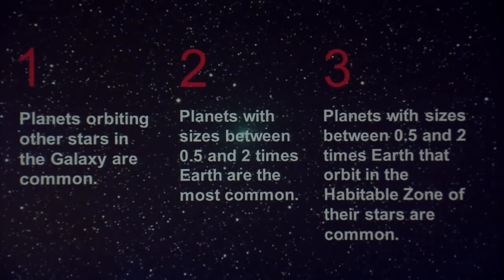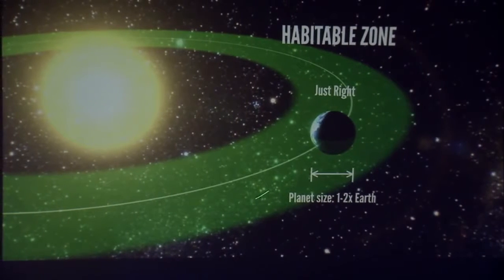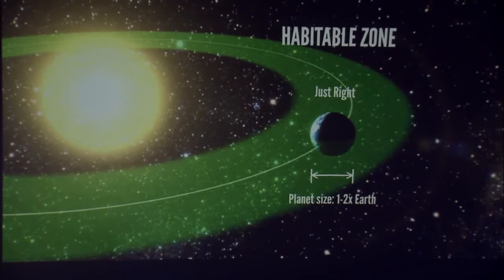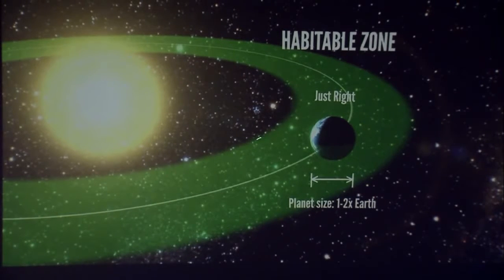What's this habitable zone business? The habitable zone is just simply a region around any star where a planet is just right to have liquid water on its surface. If the planet was too close, it'd be too hot, the water would vaporize. If the planet was too far away, it'd be too cold, it would turn to ice. Water, we believe, is really important in the search for life. Wherever we find water on this planet, we find life.